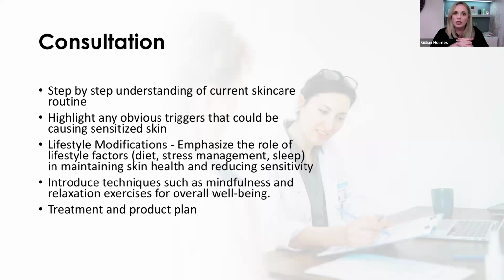Stress management, as I've mentioned, is a bit of a vicious cycle in terms of looking at techniques potentially where we can practice mindfulness, relaxation exercises for overall well-being. If we can focus on our well-being, then sometimes that trigger being alleviated can be enough. Sleep management as well. Are they getting enough sleep? Are they drinking enough water? The very obvious things that we think of, sometimes it's just an easy fix.